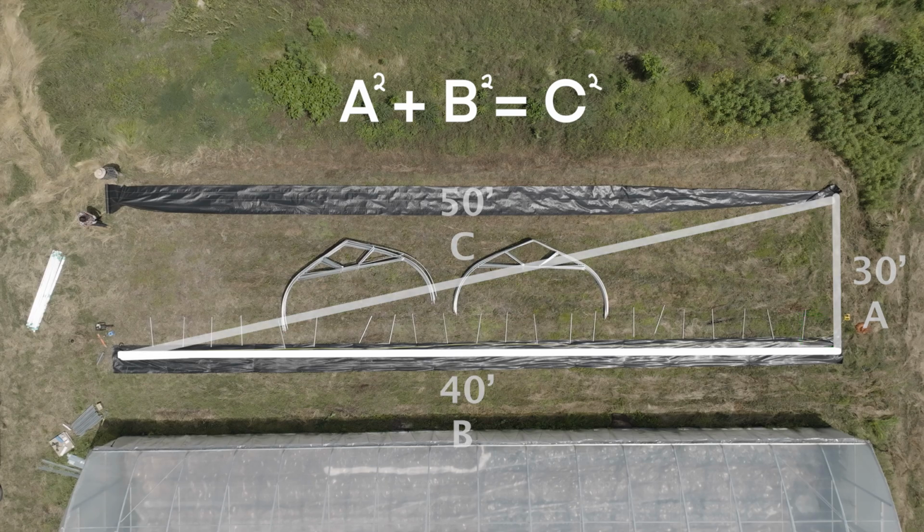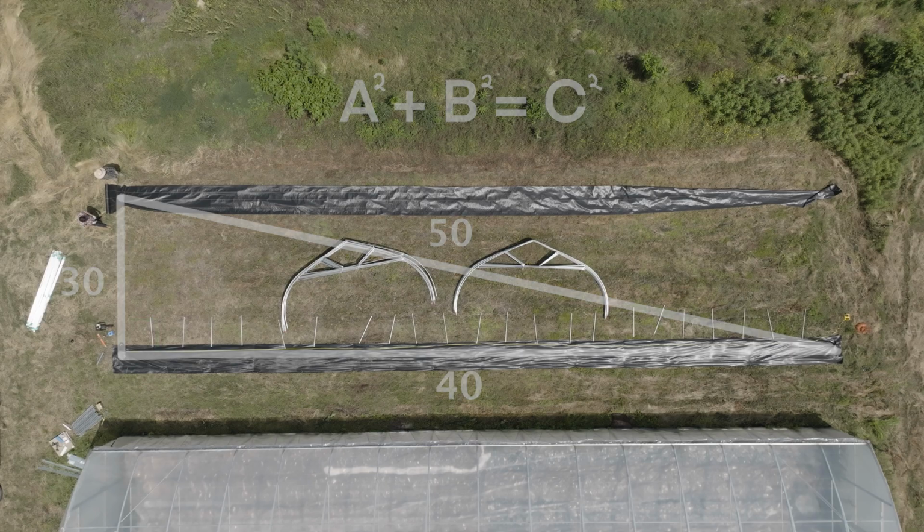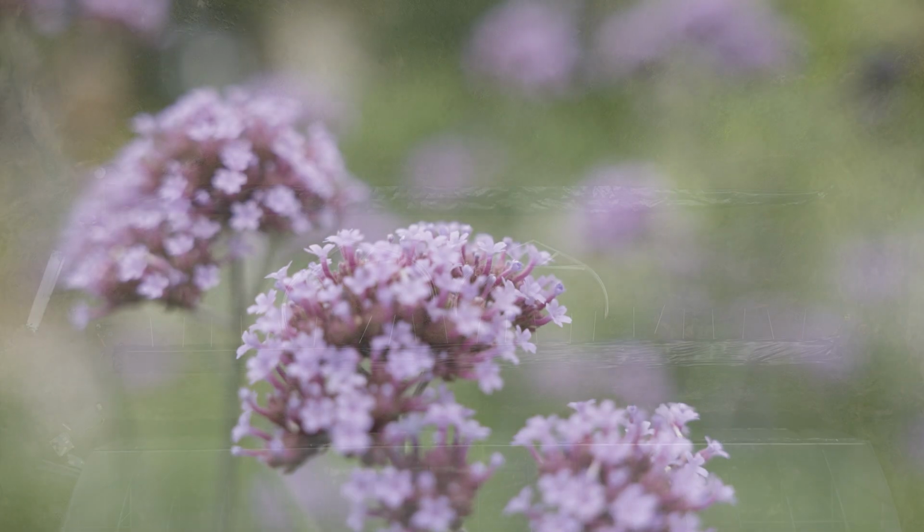I'll then repeat the process on the opposite side of the tunnel and double check that I have exactly the right length between the two new established posts. I'll double check my diagonals from corner to corner and corner to corner to make sure I have the same measurement. If all the lengths, widths, and diagonals measure up, then I have a square tunnel.